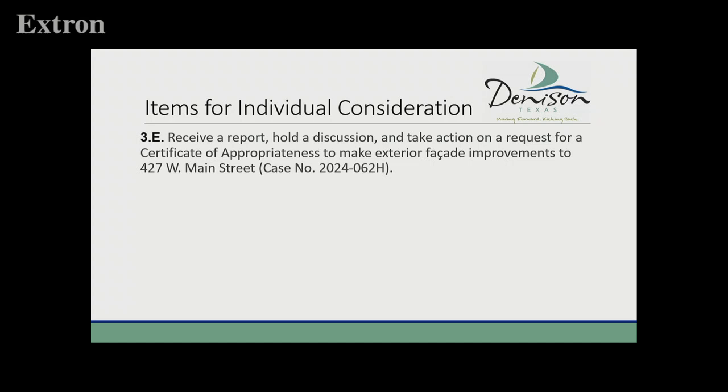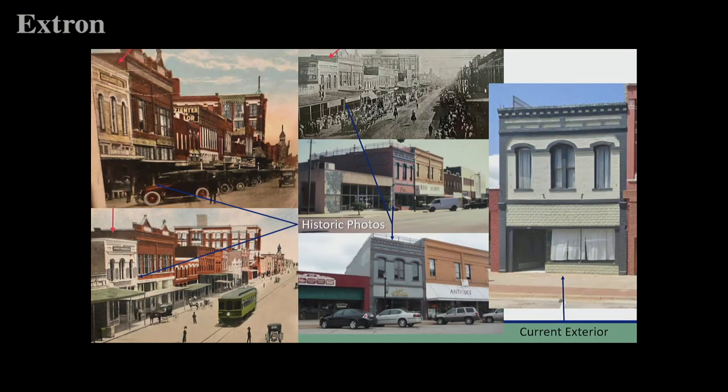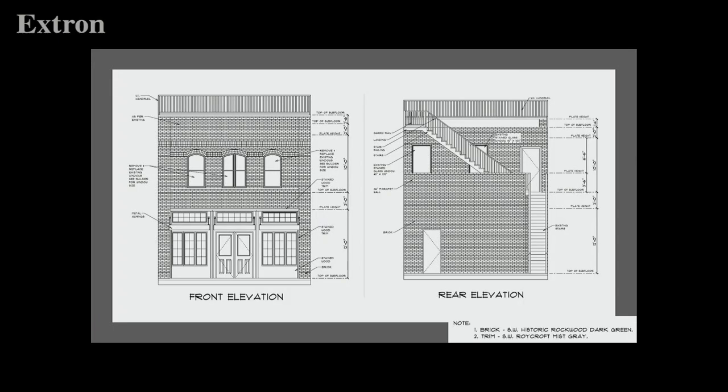Item E, receive a report, hold a discussion, and take action on a request for a C of A to make exterior facade improvements to 427 West Main Street. You have seen this structure several times now. We are looking at facade renovations, adding rooftop fencing for a third story patio with a staircase down the rear and then down the west side in the back.